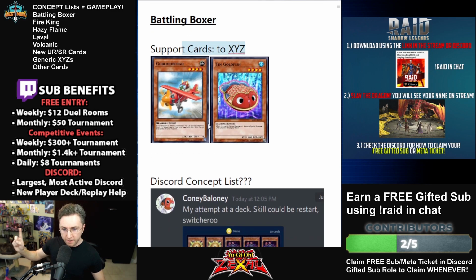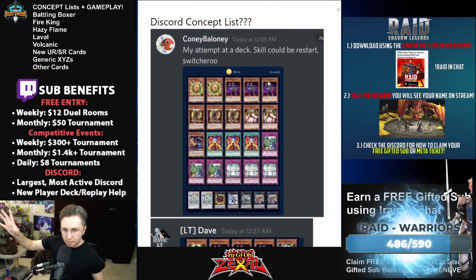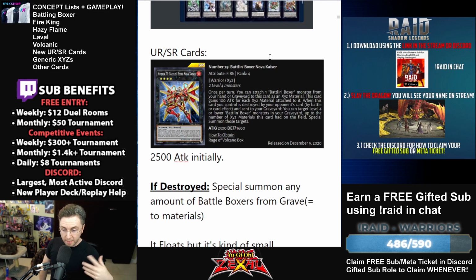deck. Goblin Bedurg and Tin Goldfish. They support the deck by helping you make the Battlin Boxer exceed. On summon, they'll summon a Battlin Boxer from the hand. You will get exceeding. Now, here are some Discord concept lists. We have one from Coney Baloney. We have one from Dave. Thank you so much.